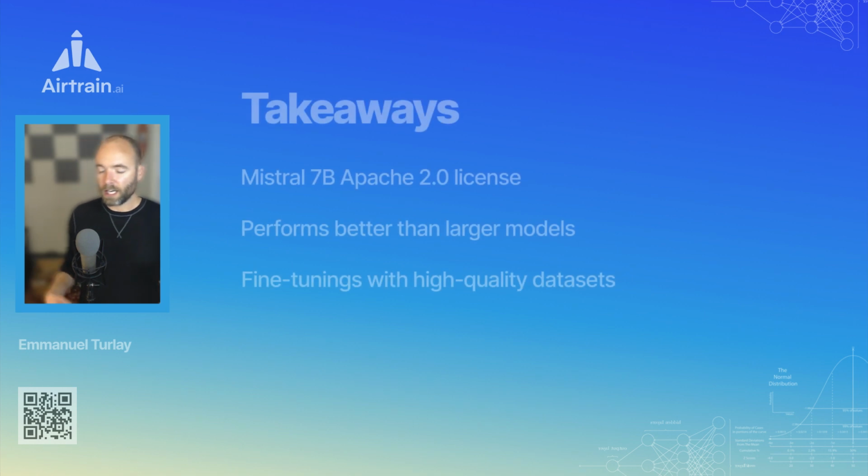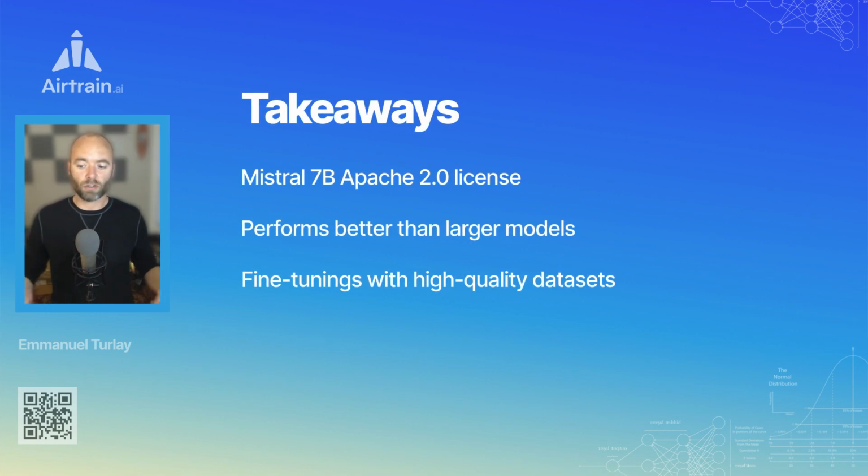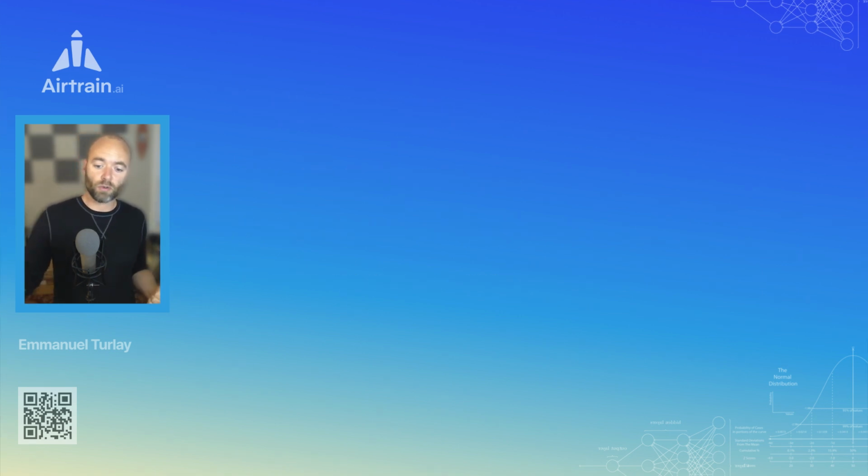To conclude, this shows you how you can really get some really good performance for smaller models, smaller 7B instead of, you know, your 180B from Falcon, for example, and even better if you fine-tune with high-quality data sets. I'm super excited to see what Mistral AI comes up with next, so maybe an even better model.